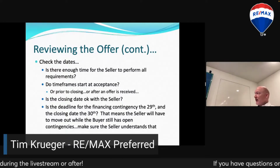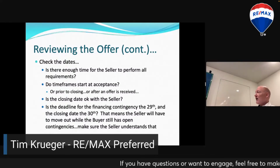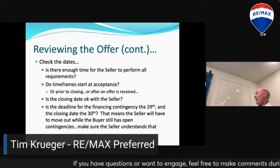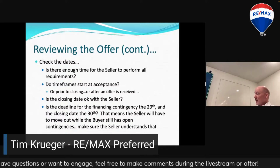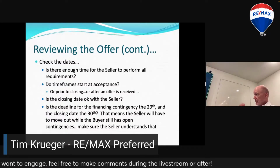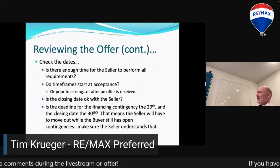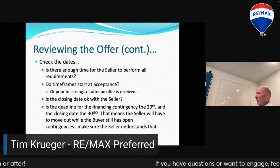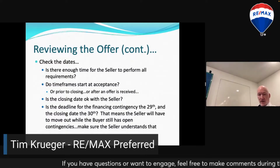Not only time frame, but that particular day. Are they going to be out of town? Not that a closing can't happen with a seller out of town, but it's easier if they're in town just to coordinate the move as well. This is a big one that I think often gets overlooked. What if the deadline for the finance contingency is the 29th of next month and the closing date is the 30th of next month? Well, that's fine.